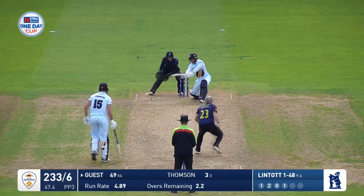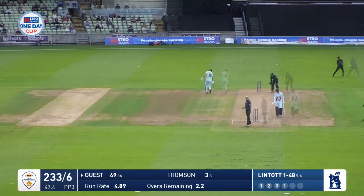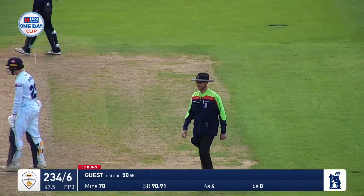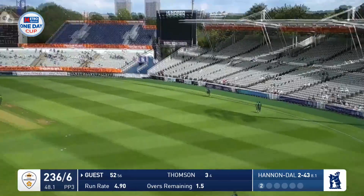Lintott bowls to him, and he's got to his half century by clubbing the ball up towards long off. It's been a decent little knock from the skipper, this. Brooke Guest bats at 3 in the championship. 55 balls. Hannon-Dalby bowls, and Guest sets himself and heaves that into the leg side.